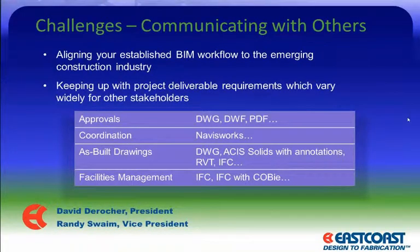Thank you, Randy. At the beginning of the presentation, we talked about BIM bringing both opportunities and challenges to contractors. We discussed some of the lucrative opportunities associated with BIM, but I also wanted to explore some of the challenges. Project deliverables for communicating with the other stakeholders on the project are changing. They can vary widely from project to project. They're not always well understood, even by the folks making the requirements, and as such, they are not always clearly defined.